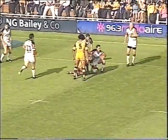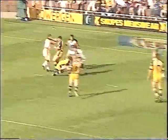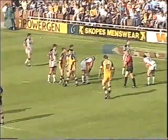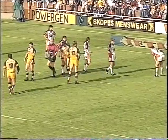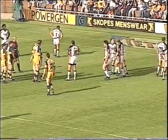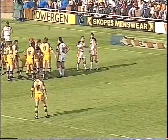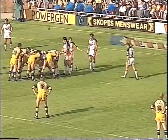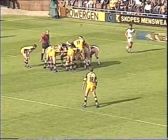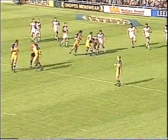Well, that was incredible. Chev Walker finds Gary Connolly, on to Dave Furner. Furner, inside ball. Danny McGuire knocks it on though. Two brilliant tackles by Michael Eagar, preventing Mark Calderwood from what looked like a certain try when he broke through. And so Castleford get the feed. Two breaks, one for each side.